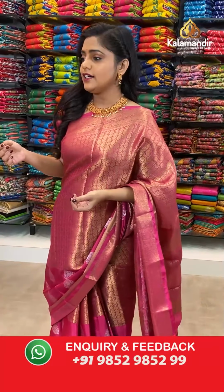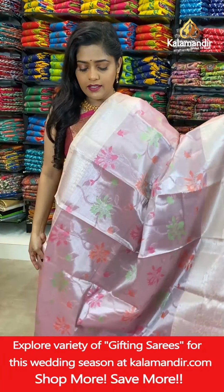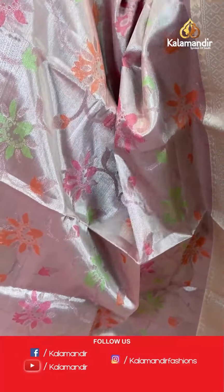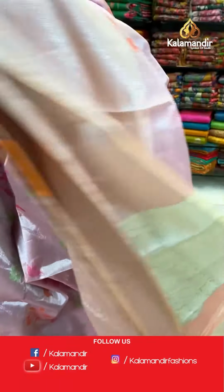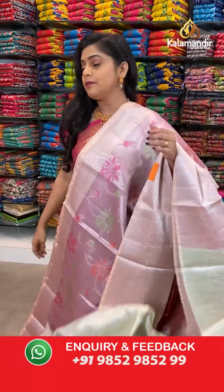Agla sari dekh lete hain yahan pe, pink color mein hone wala hai. So baby pink color, and we have two shades of pink, that is baby pink itself, and on the body we have thread weaving and silver zari weaving. Brocade pattern for the contrasting border and pallu here, again in the same contrasting color with brocade design. Then we have blouse piece, white and cream combination with brocade pattern.